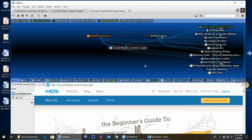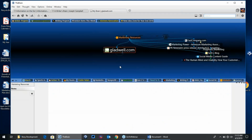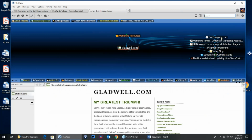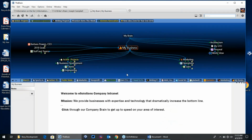And of course, again, the brain's always giving me more information than I need. This social media guide is not just under my writing projects in this brain, but under marketing resources. So that takes me to a whole different area. From there, I can click on Malcolm Gladwell, who is a more theoretical guy who writes about all kinds of marketing and different states of the world and so forth. And marketing resources is part of my marketing section, which is part of my business in this particular brain. So it's very easy to, again, create that context for your work.